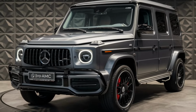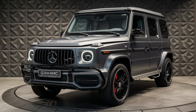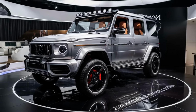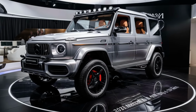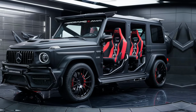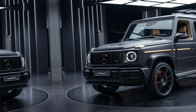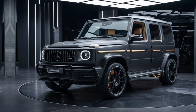For those looking to personalize their G-Falcon, Mercedes-AMG offers a plethora of customization options, ensuring that each vehicle is as unique as its owner. In conclusion, the 2024 Mercedes-AMG 63 G-Falcon is a remarkable blend of tradition and innovation. It's a vehicle that respects its roots while embracing the future, offering a driving experience that is both exhilarating and refined. Whether you're cruising through the city or conquering the wilderness, the G-Falcon is a companion that promises to elevate every journey.